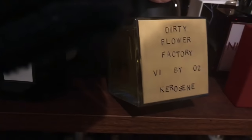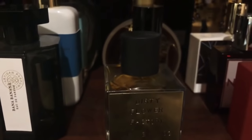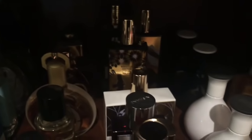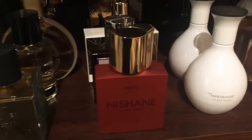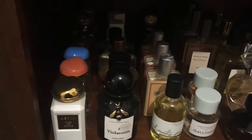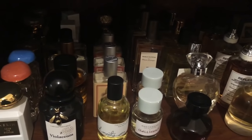This is another one that I'm so in love with. This is the only fragrance I own from Kerosene, and I bought the bottle that had the artwork on it because I'm so into that, and absolutely in love with it. It's so good. Then I have my Mika Left fragrances, and in the back my Memo Paris and my Nishane, my Harmonist fragrances, which I love, and then my Amouage. Here are my Aerin scents and just some other niche and designer fragrances that I love.